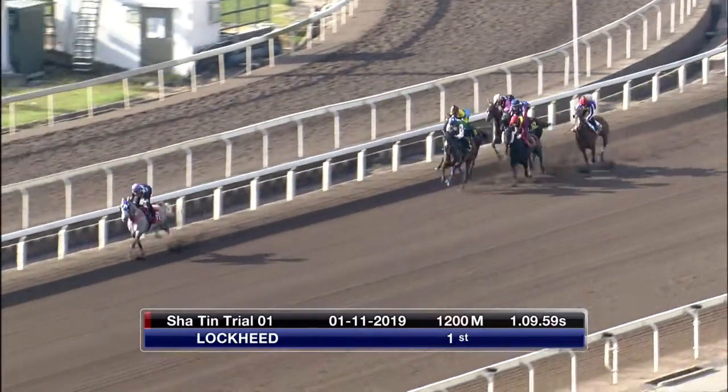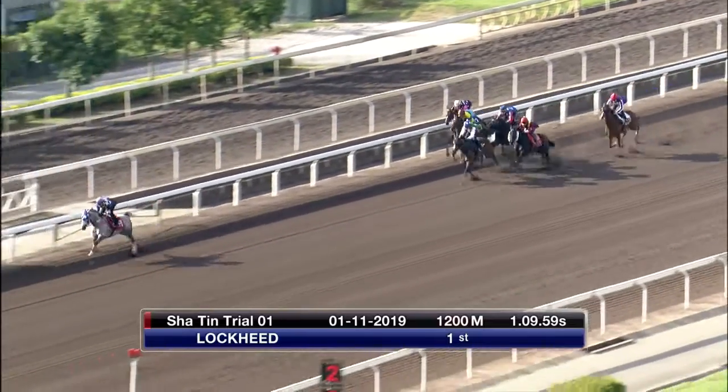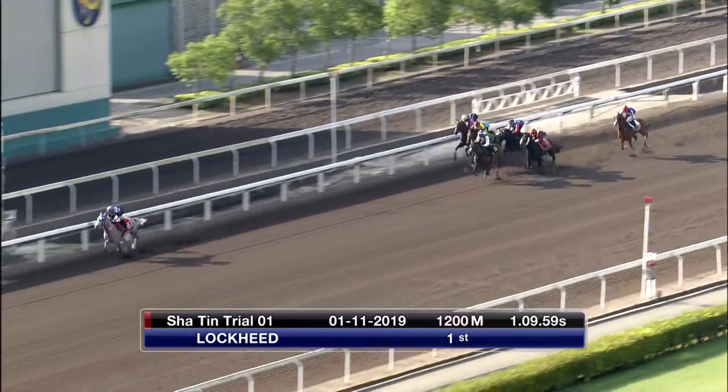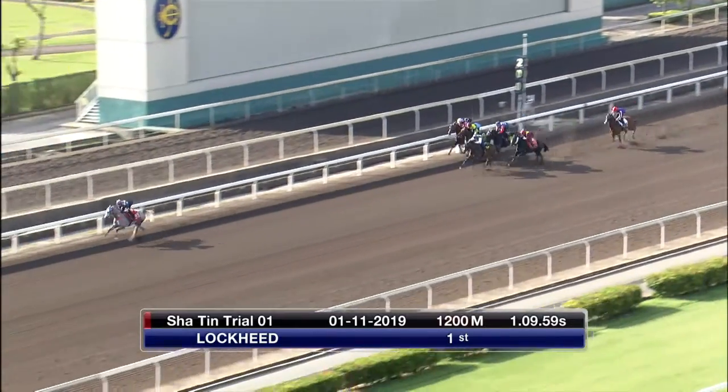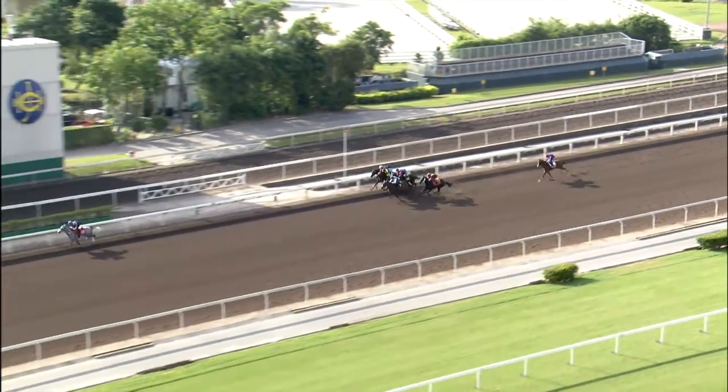Lockheed, here he is, out in front, enjoying himself. Yeah, waving to the crowd, isn't he, here at this particular trial. We've seen a lot of these big winners on these all-weather tracks, and then they've come out of the races and haven't actually done too much. But Lockheed, I think he's been knocking on the door.